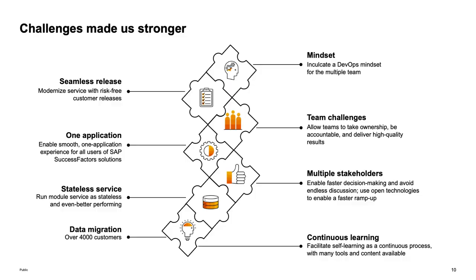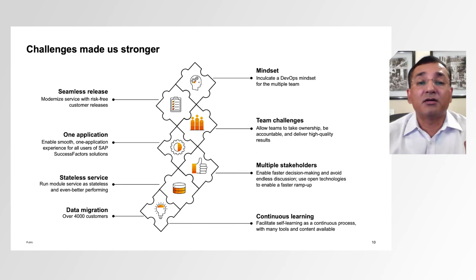A complex product with a major changeover definitely comes with tough challenges. And we believed in the philosophy that challenges come to us to make us better and not bitter. Here are a few things which we fought for. Seamless release of recruiting modernization to customers with no risk, irrespective of the architectural transformation under the technical hood. Another challenge was to provide one application UI experience to the users, even though modules run as independent services along with the addition of new microservices.